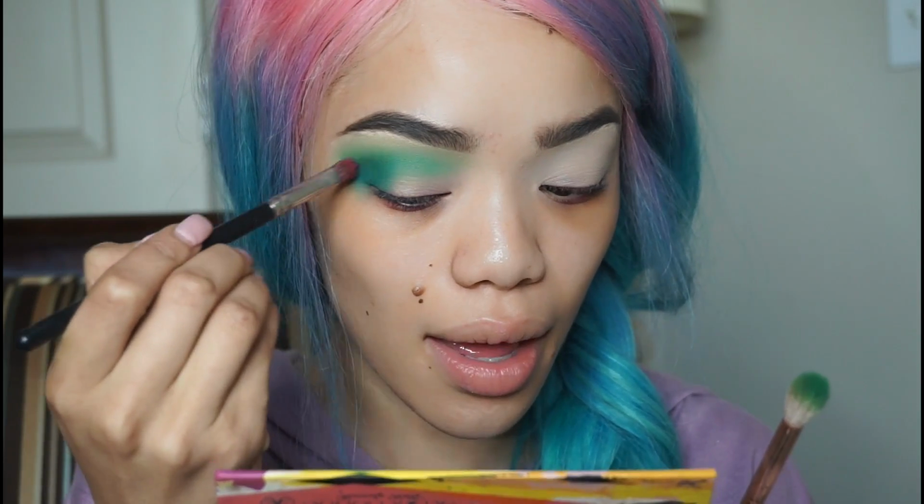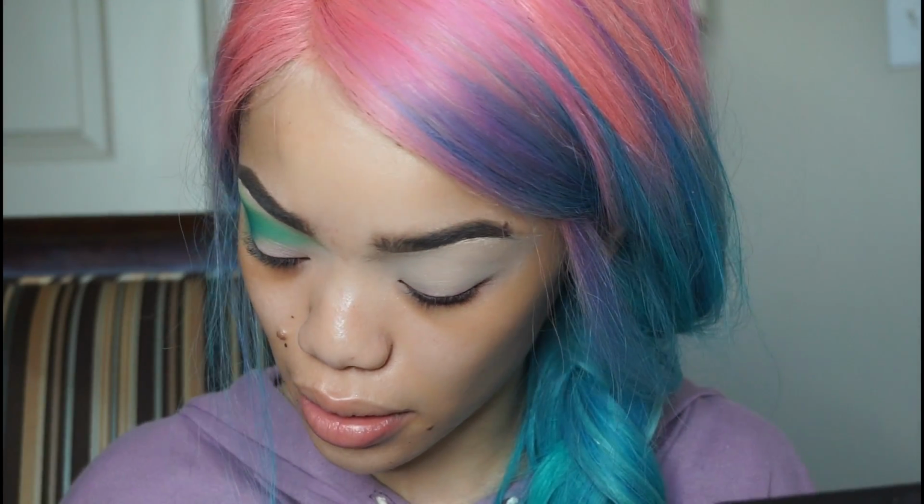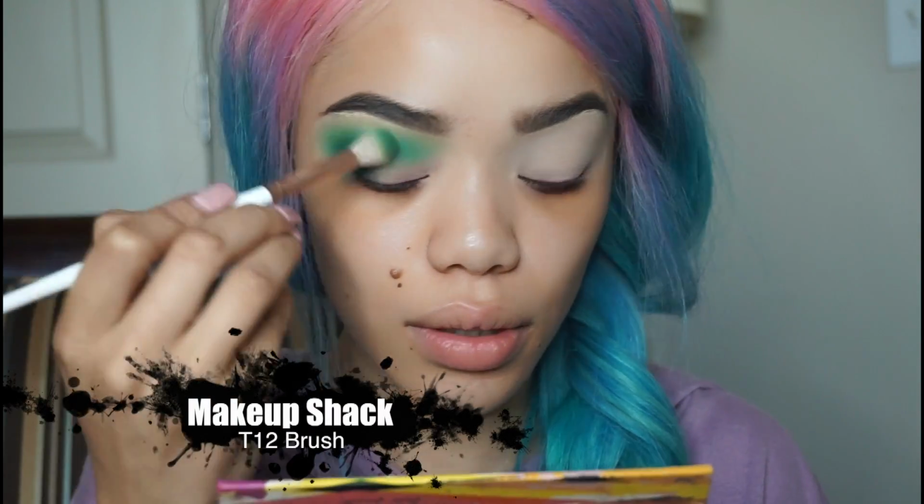And I always get a lot of questions on fallout with these eyeshadows, and yes, they do have fallout like most eyeshadows do, but if you make sure you tap off the excess, it's pretty good and it's pretty manageable, but I do like to do my eyes first.